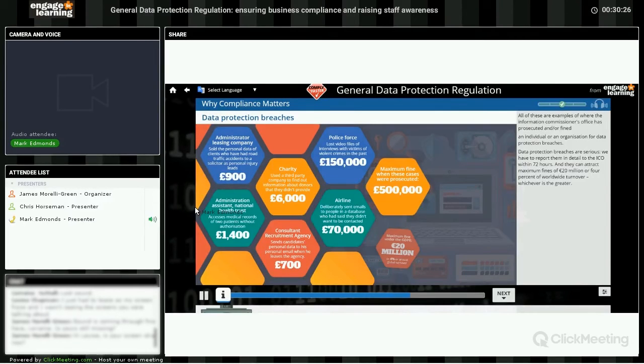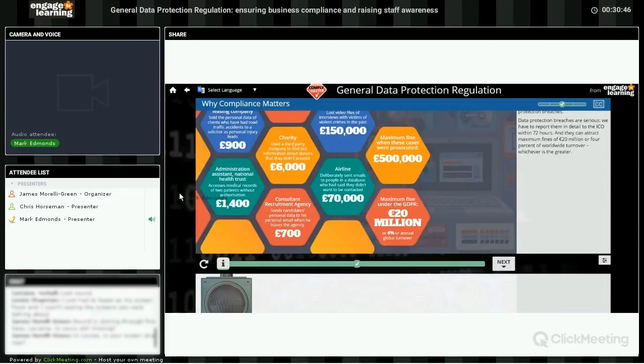So obviously GDPR certainly does matter with that increase in maximum fines of up to 20 million or 4% of worldwide turnover. There's been a lot of talk about that over the last 18 months. And we continue to use this section to communicate the importance of compliance and to ensure that everybody's doing their bit.